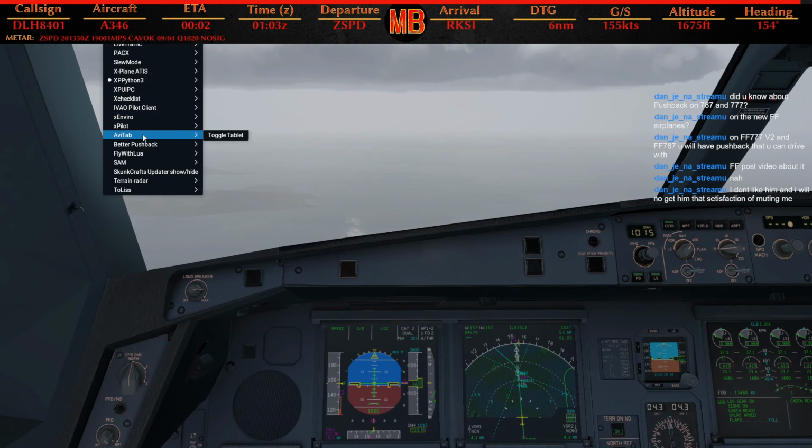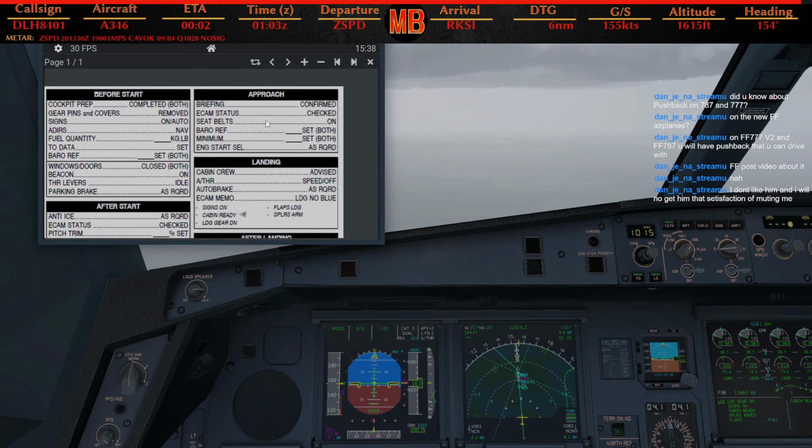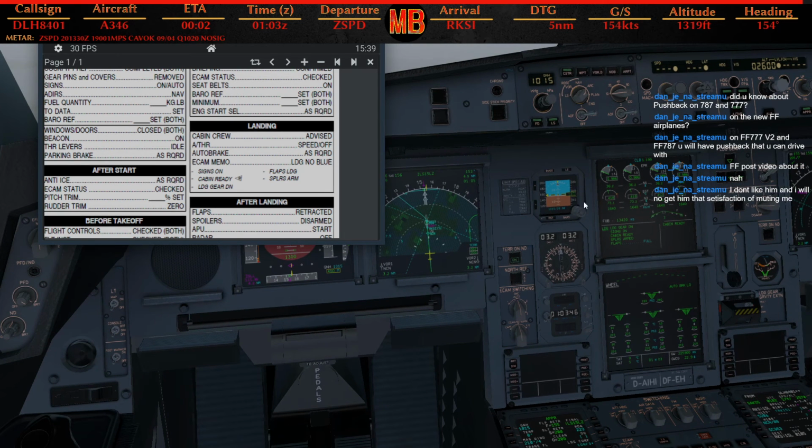All right, let's go for the checklist. I forgot one of them. Approach briefing confirmed, ECAM status check, seatbelts are on, baro ref is set, minimum is set, engine start select as required. Landing, cabin crew advised, autothrottle is speed, autobrake is set to low, ECAM memo, no blue, but we have flaps full, so let's just go, flaps full. No blue.